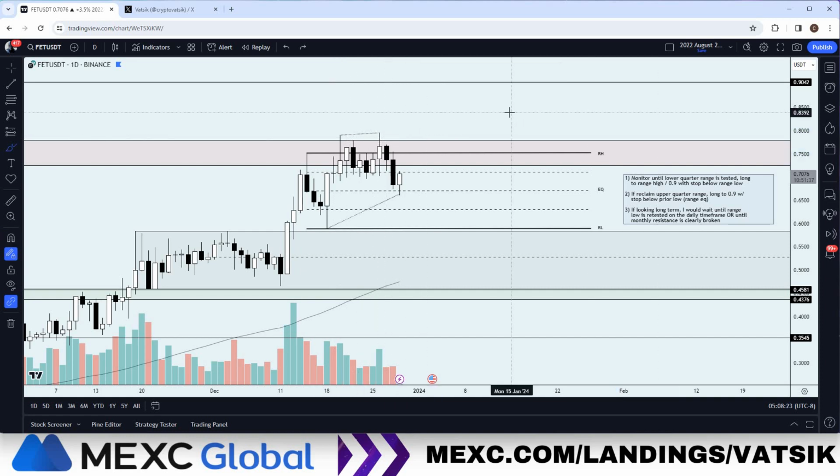But again, same thing, if you're shorting, it would be a short-term trade in my opinion. You'd be targeting the EQ, the lower quarter range quadrant here, or even the range low, because your expectation is that with the trend, price would ultimately bounce from one of those levels.